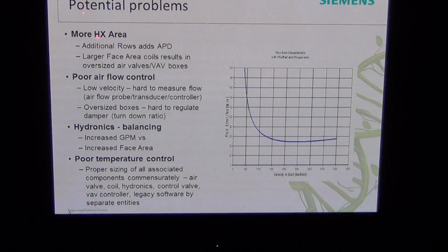So what happens is, with reducing the condenser water temperature, you can add more rows, but if you add more rows, what happens? The air pressure drop shoots up. Yeah, everybody's shaking their head again. So it can be substantial. A 2-row coil that has an air pressure drop of 0.04, if you put in a 3 or 4-row coil, the air pressure drop can go to 0.9 or even an inch.